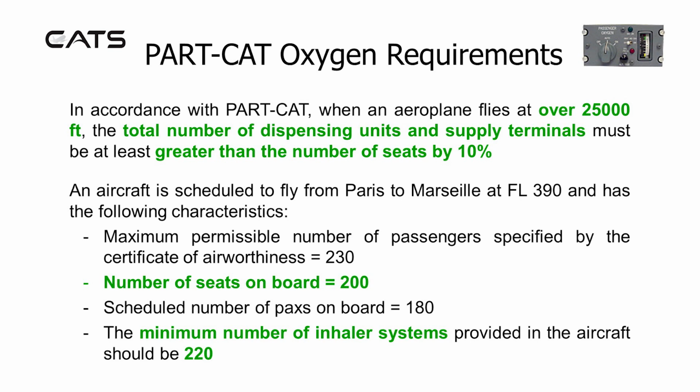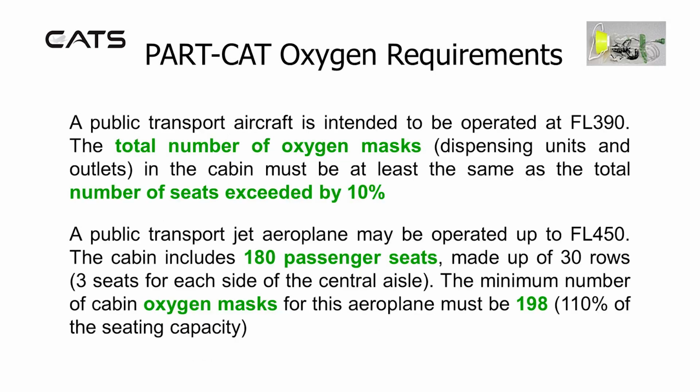Maximum permissible number of passengers specified by the Certificate of Airworthiness, 230. Number of seats on board, 200. The scheduled number of passengers on board, 180. The minimum number of inhaler systems provided in the aircraft should be 220. This is 10% greater than the number of seats on board.